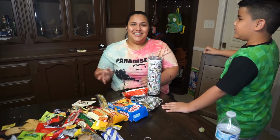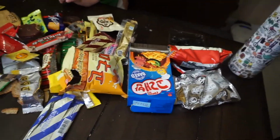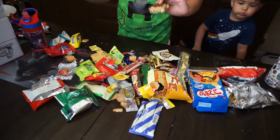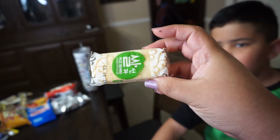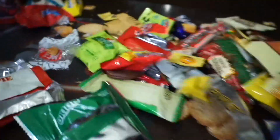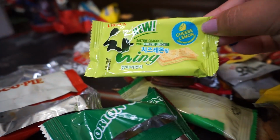Do you guys want to see the mess we made? So these are all the snacks that we tasted. Which one was your favorite though? I really liked the peach gummies, and I hid them over here so the boys won't eat them. I really liked the sembes. And I also really liked, believe it or not, the cheese lemon.